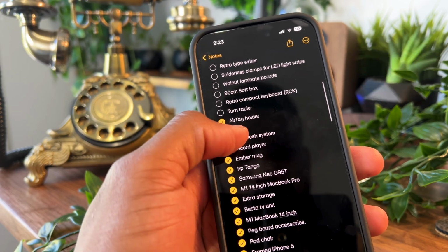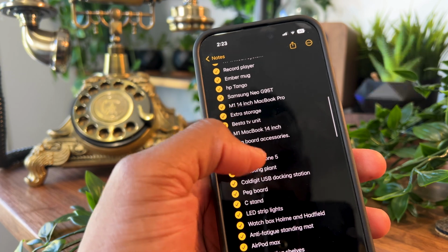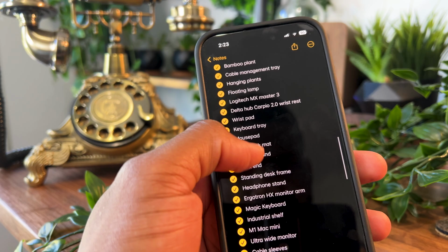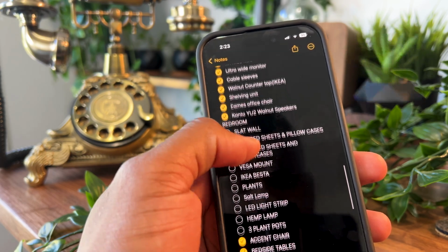For instance, I've got a big home office upgrade coming up, and a lot of the items are being sent over by brands, others I'm buying. It's quite easy to forget what I'm expecting in the mail, so I write them down just to make sure I'm not missing out on anything.